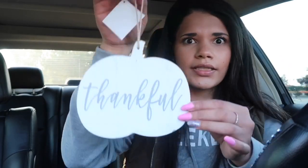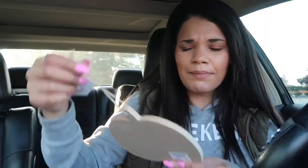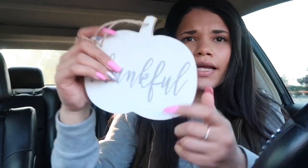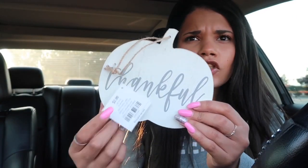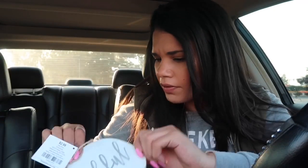And then I got this other little, I feel like you can never have enough pumpkins, right? I mean, it's crazy. Then I got this little pumpkin. It says thankful. It's white. I'm not sure where I'm gonna put this. Maybe sticking out of like a basket, or I might even hang it. But anyways, it was $2.99 and 40% off that. So I was like, score. They had other combinations like orange and like a burnt yellow, but I just went with this, so it'll go with anything.